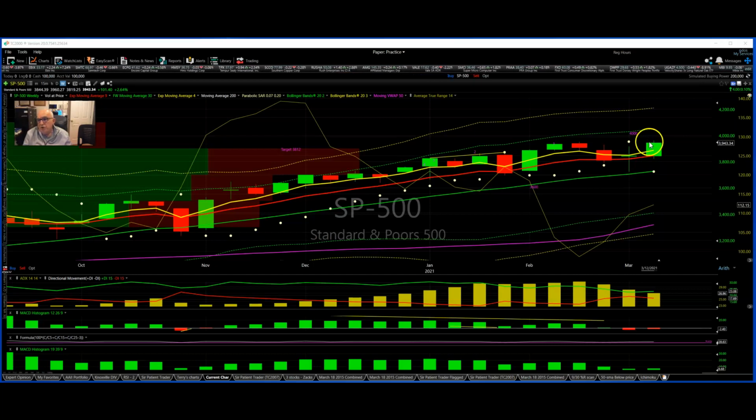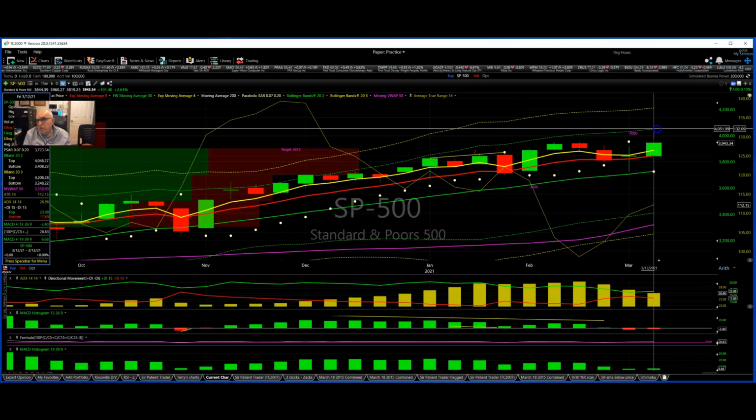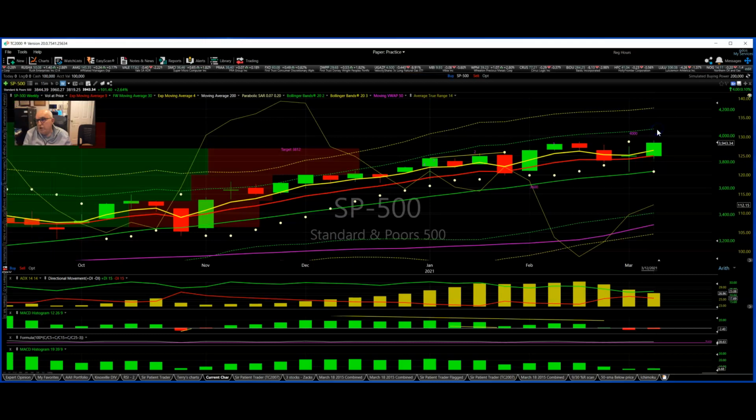Another thing I noticed is that as far as the Bollinger Bands are concerned, 2 and 3 standard deviations, this is 2 standard deviations and 3 standard deviations here. We have quite a ways, about 100 points or so, to get to the 3 standard deviation band, which would be about 800 to 1,000 points on the Dow. That would be a nice move if we could get it.